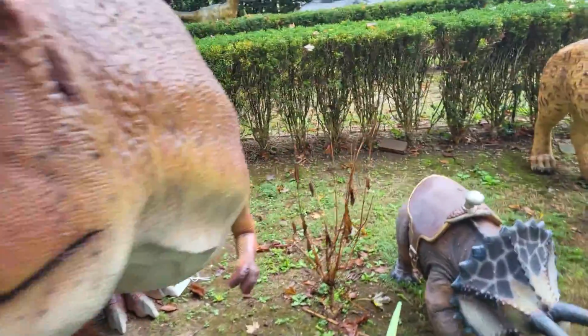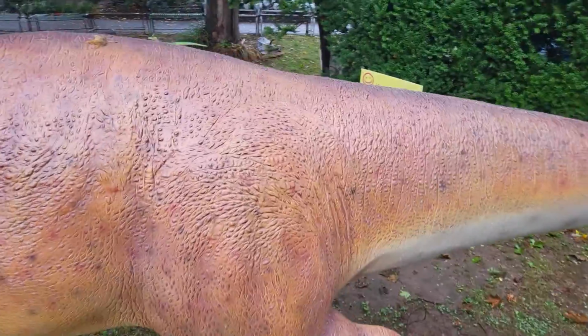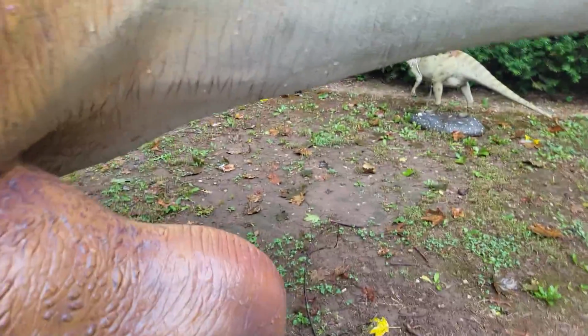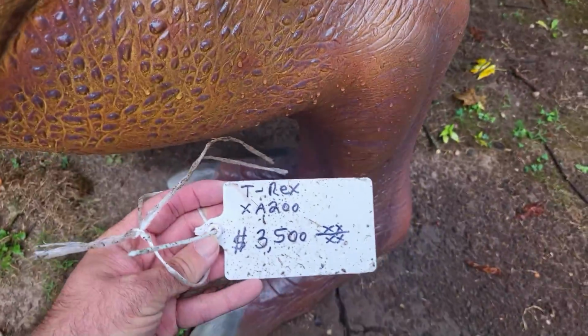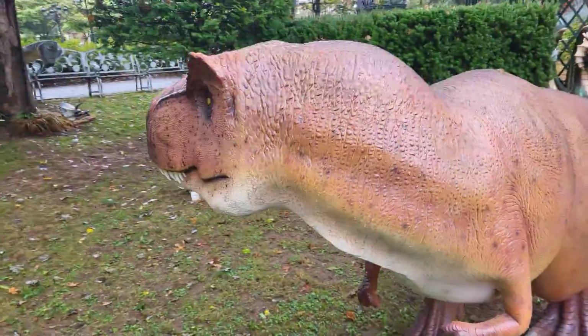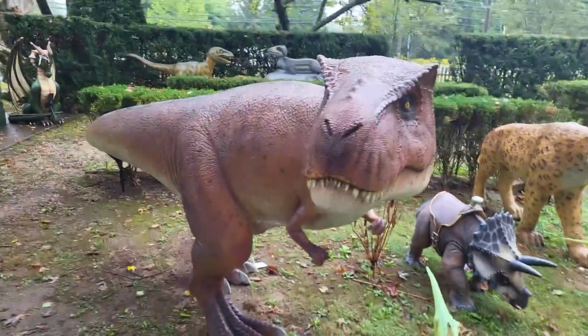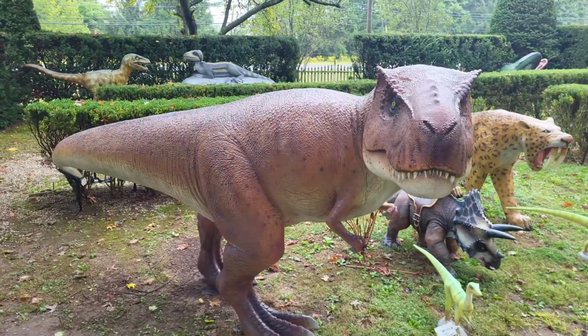But yeah, looks like this is an Ankylosaurus, I think, or not a T-Rex. Too small to be a T-Rex. See what this thing is. Oh, it is a T-Rex. $3,500. So this is cheaper than the Stegosaurus. So if you want a T-Rex, $3,500, and that can be yours.